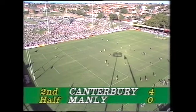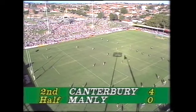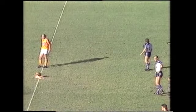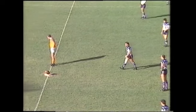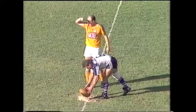I believe there's been a change of jumpers for the Canterbury Bankstown side, Graeme Hughes. Yes, no changes to either side player-wise, but there's only Terry Lamb, Steve Mortimer and Michael Hagan that haven't changed their jumpers from the first half. The complaint being that it was so hot and the jumpers were so wet, that's why they were coming up with a lot of spilt ball, that when being tackled, the ball was just popping out.